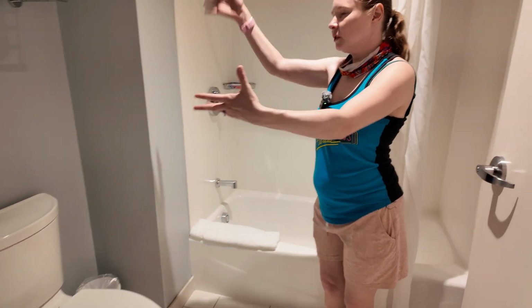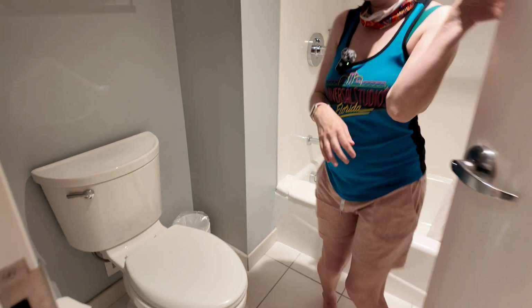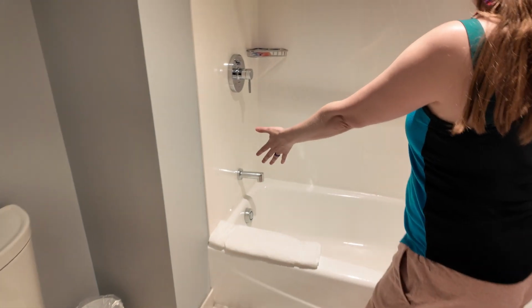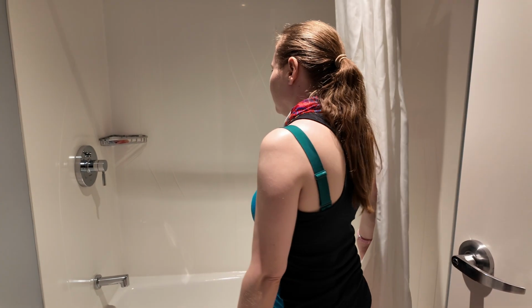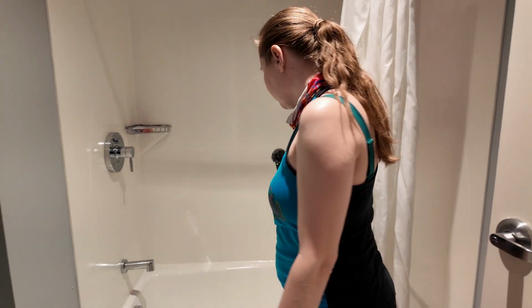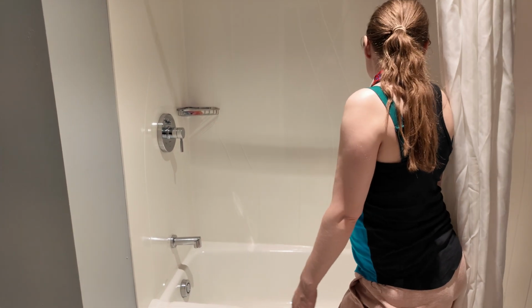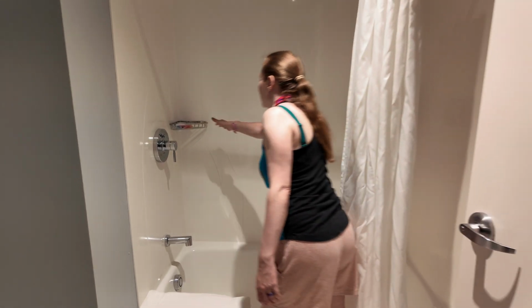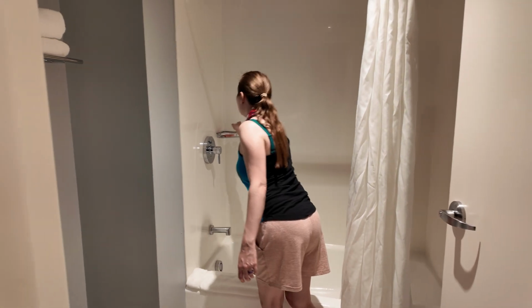Bathroom. Normal toilet space. Hooks. More hooks. Tub shower combo. I think this hotel does have other options. I've seen some videos where it's just a shower, but we have a tub shower combo. I know some people like that, especially if they've got kids. There's shampoo and conditioner, and then instead of body wash, there is a bar of soap.